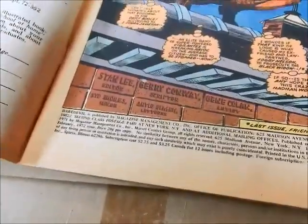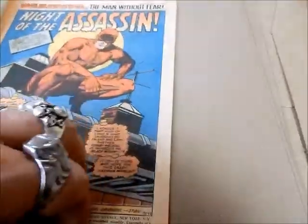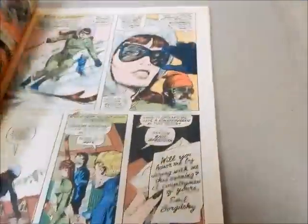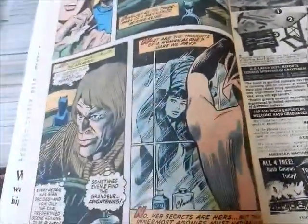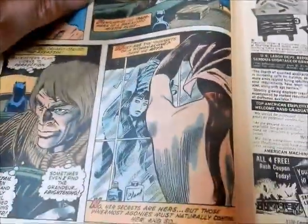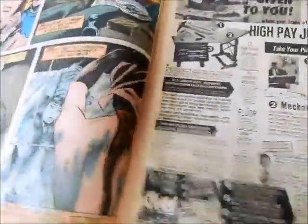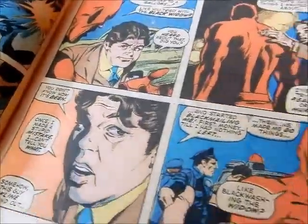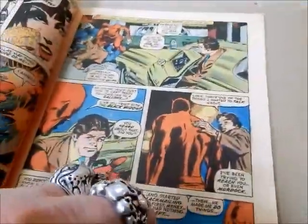But you got a great Gil Kane cover, Gary Conway, Gene, Sid Shores, speaking about the Black Widow, Madame Natasha, and Gene Colan did stuff like this here, just hinted at as she's getting undressed, but the hair is strategically placed. Her secrets are her own. Got Foggy Nelson. He's in there. I believe that he's a DA now.